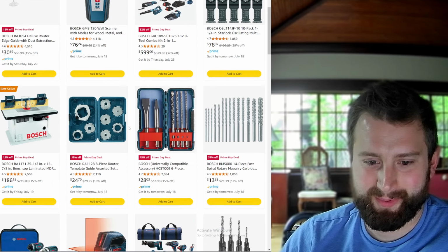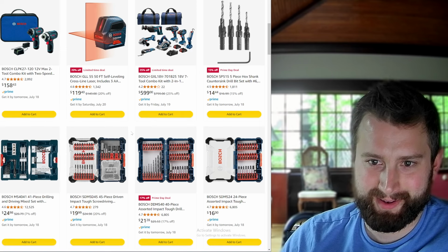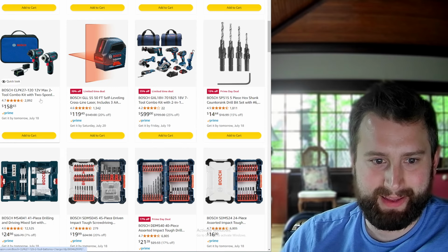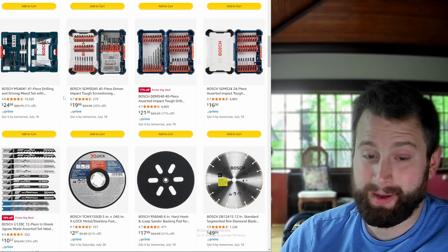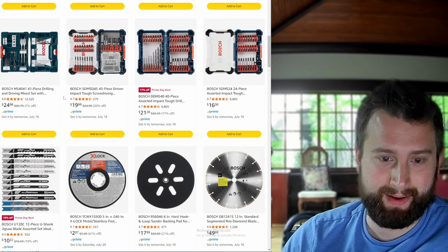But BOSCH has a couple of deals here. 24% off on one of their wall scanners. They've got some of their SDS accessories here, which they make some just awesome SDS stuff. And of course, a lot of their combo kits are 25% off here. They've got some of their other, smaller 12-volt stuff. And then, in my opinion, guys, the impact bits, SDS bits as well, included there. Best money can buy, honestly.